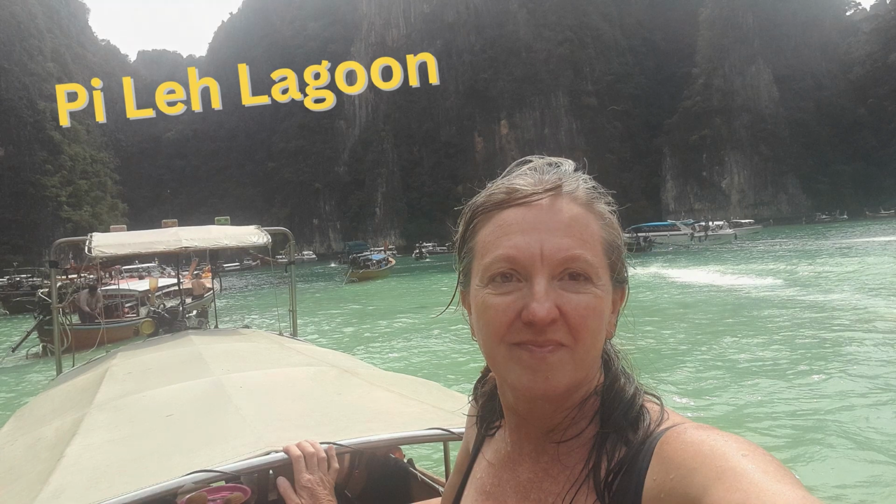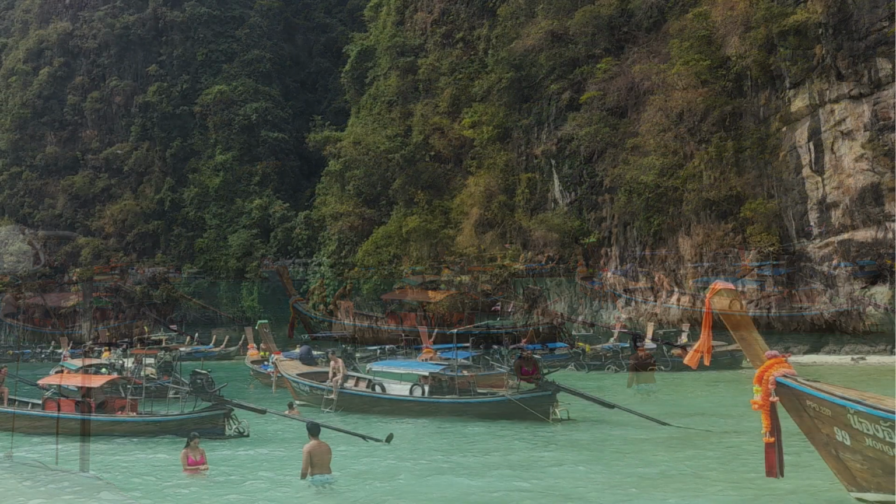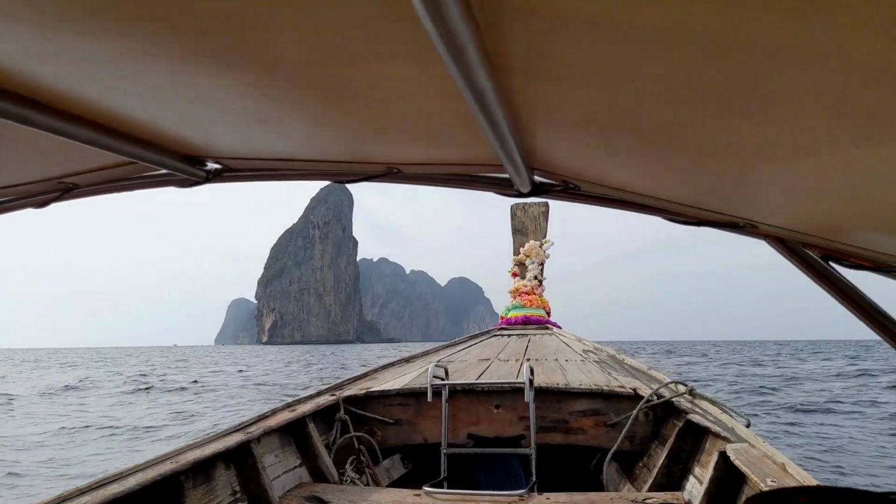Pi Leh Lagoon is indeed beautiful, but my experience visiting there wasn't entirely enjoyable. Therefore, I'd do something differently next time. Find out about my experience so you know what to expect.